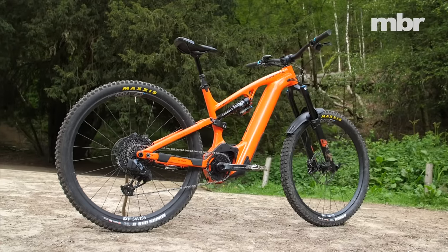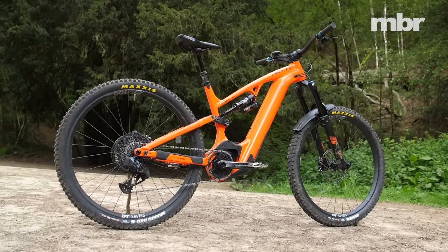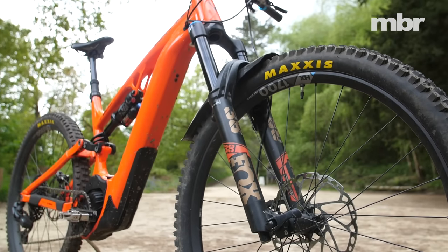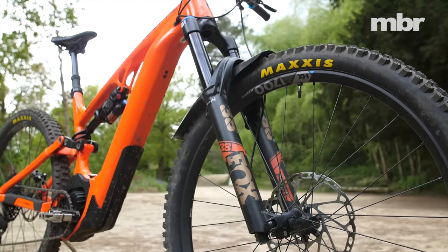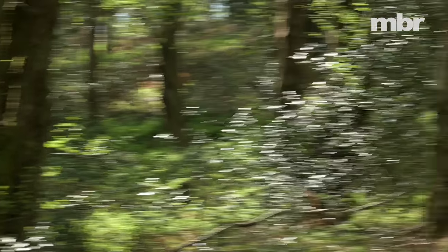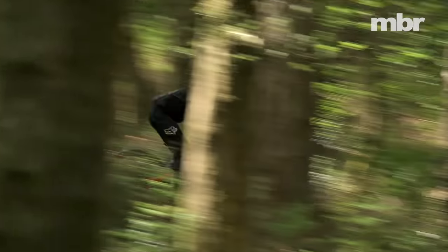So it's E160, but has it got 160 travel? It has on the fork. Okay. Yeah, so you've got a Fox 38 up front. Again, Whyte kind of knows what to spend the money on. It's got the Grip 2 damper, so you've got the four-way adjustable damper in here. You've got the support in the fork, and you've got the adjustments. You can have it how you want it.